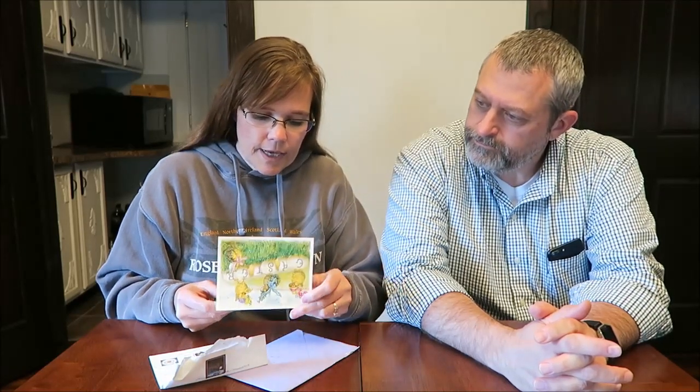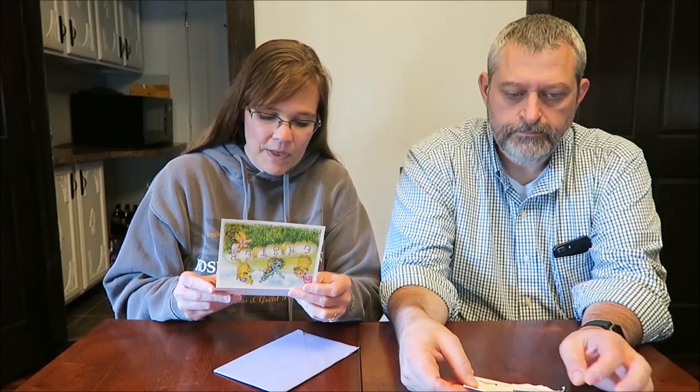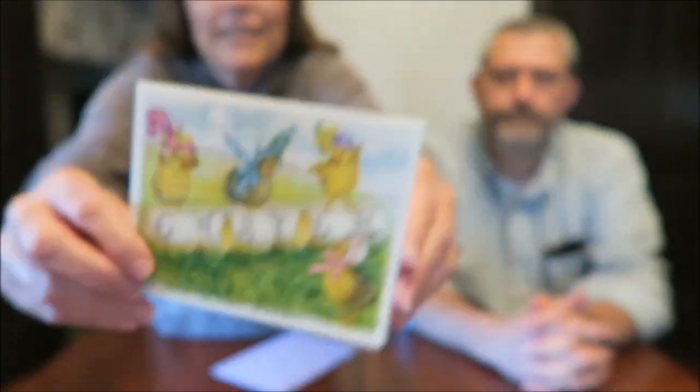Oh, and it's an Easter card. It's beautiful. It says, "Dear Tammy, Kevin, Ashley, and family, happy Easter. I hope you all have a very blessed Easter holiday filled with lots of love, family, friends, joy, and family happiness. Thank you for everything that you do. Take care, Molly." This is beautiful. It's a very pretty card. It's sparkly. I love that.